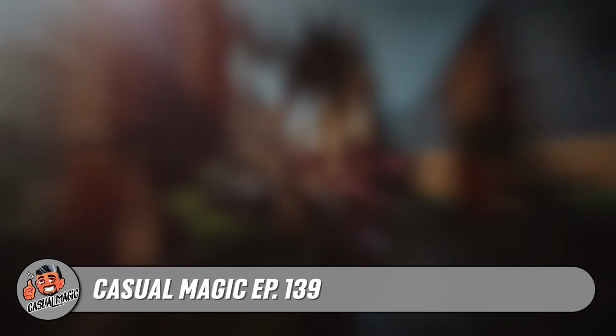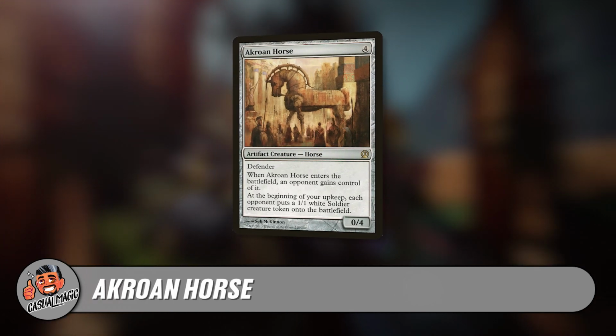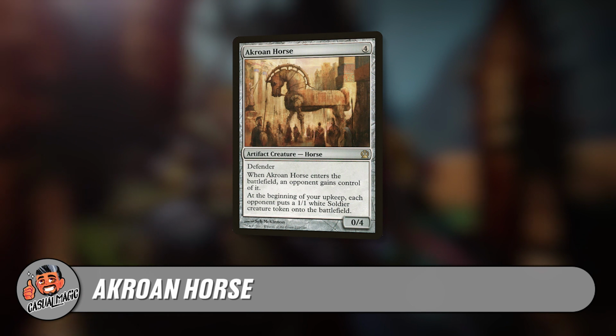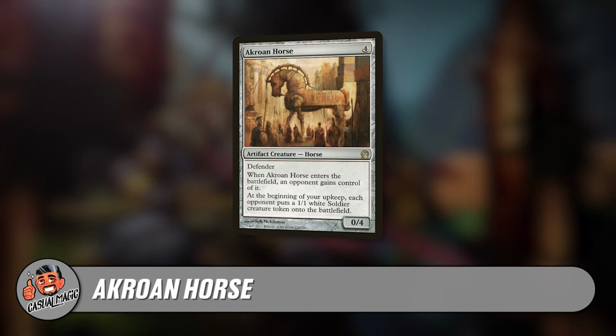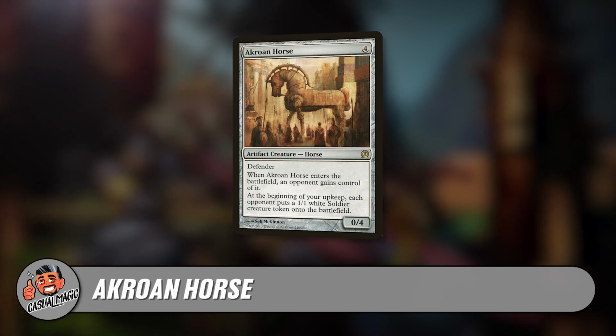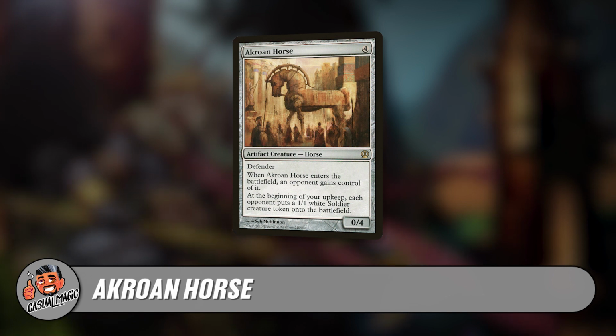Okay. One more card I got to talk about because it's one of my favorite cards. A Trojan Horse in this deck is a house and a half. I love this card. A Trojan Horse is 4 mana for an artifact creature horse. It's a 0/4 with Defender that says when a Trojan Horse enters the battlefield, an opponent gains control of it. At the beginning of your upkeep, each opponent creates a 1/1 white soldier creature token.